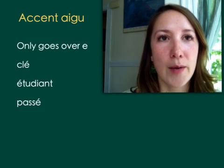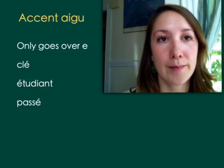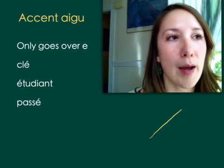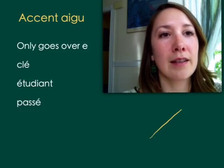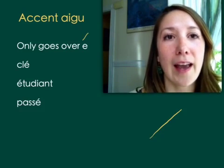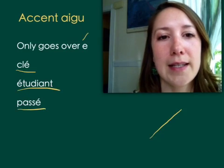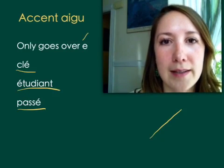So the first accent we'll talk about is accent aigu. It means sharp accent, and it looks like this. It goes from the bottom left and points up to the right. It only ever goes over an E, like this, and it makes the E sound like A. So we have clé, étudiant, passé.